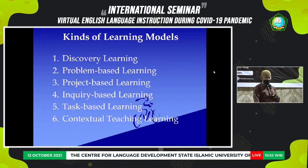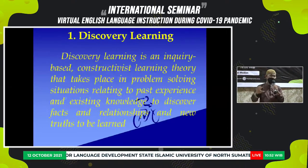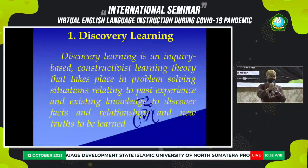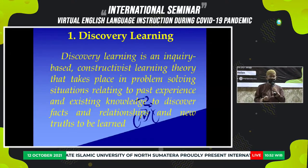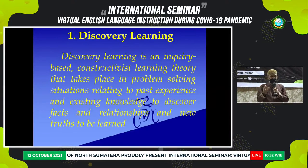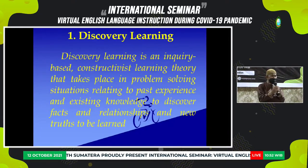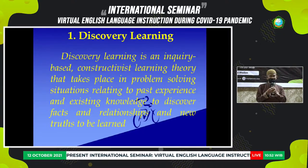Yeah, those are actually the complete names. Now let's take a look at discovery learning. What is discovery learning? To discover, there must be something hidden. That is the idea. Something unknown, and then we need to discover it. We need to know about it. In this case, in our KD, Bapak Ibu in the university, sorry, I am focusing on junior or senior high school related to KD, basic competencies.